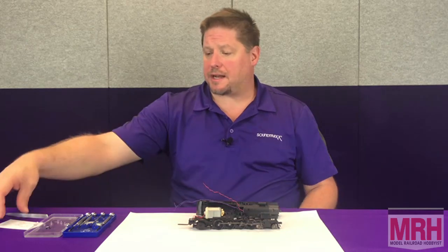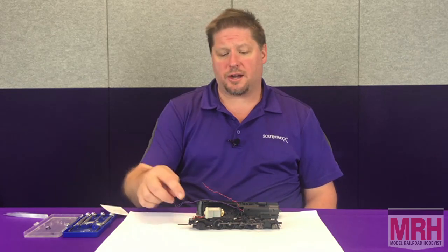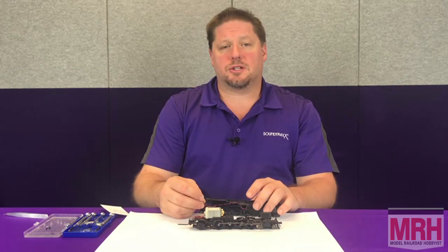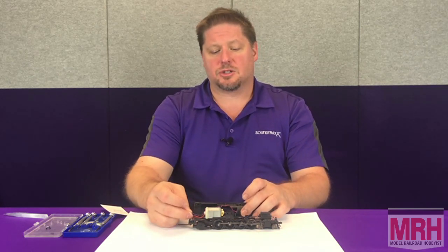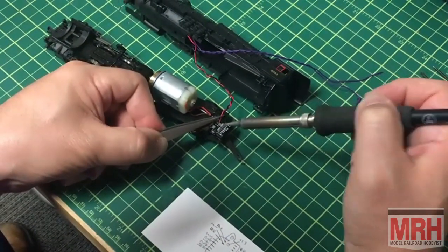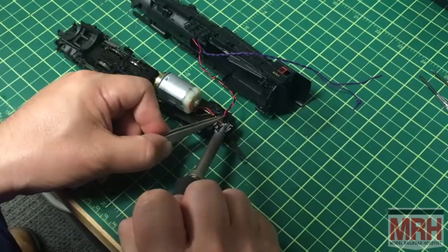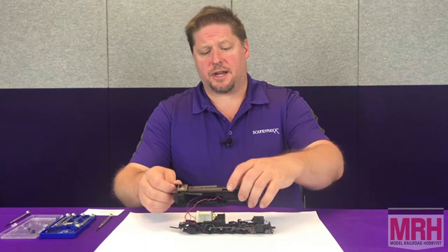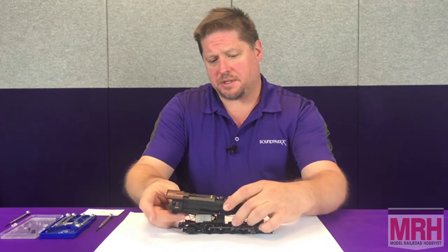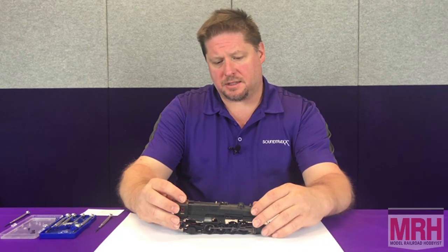So now, going back to our diagram that we drew up before, we're going to follow this plan and solder the wires to the circuit board. When doing this, you want to make sure that you've got enough wire so that you can remove the shell later if necessary. You'll probably want a couple extra inches. At this point, we can go ahead and cut our wires here, and we'll solder them to the circuit board. Once we've finished this, we can put the locomotive together again. With our extra wires, we can tuck them up inside the body shell, and we can set the body shell back in place.